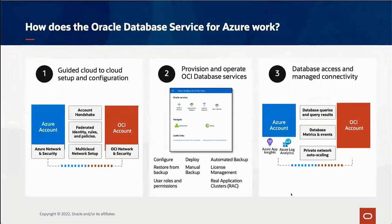In a nutshell, what this product allows you to do is basically three simple things. The first step is we allow you to link the two clouds, and when we link the two clouds, underneath the hood, we do a couple of things. We not only set up the network link, but we also allow you to automatically federate your Azure Active Directory credentials. What that allows you to do is that you no longer have to create a new set of credentials in OCI. You can if you want to, but you don't need to. You can manage the OCI databases using this new offering with your Azure AD credentials, and that simplifies administration for Azure heavy users.